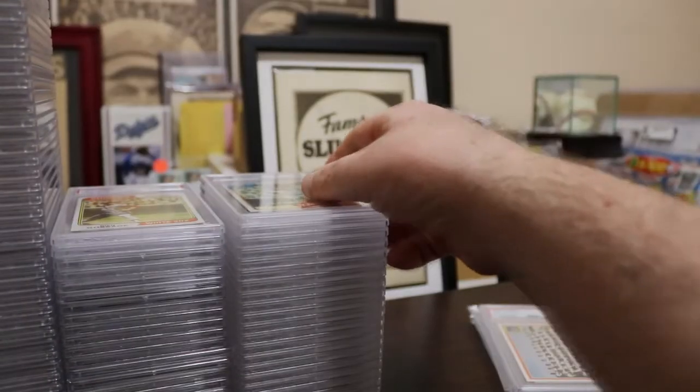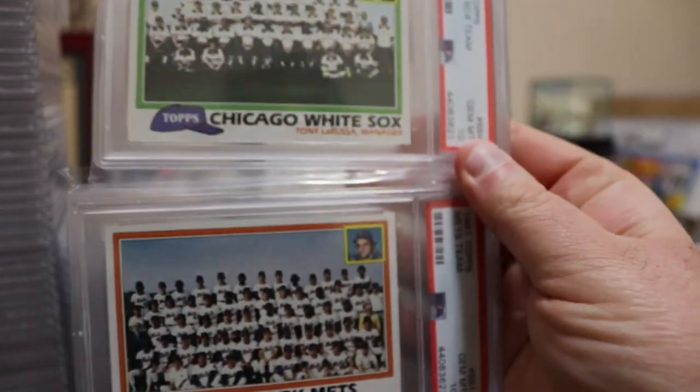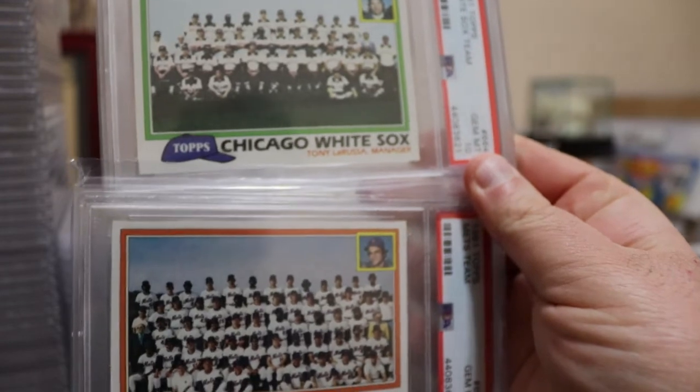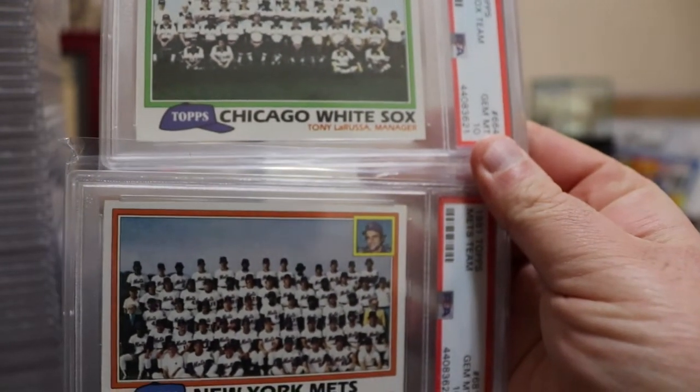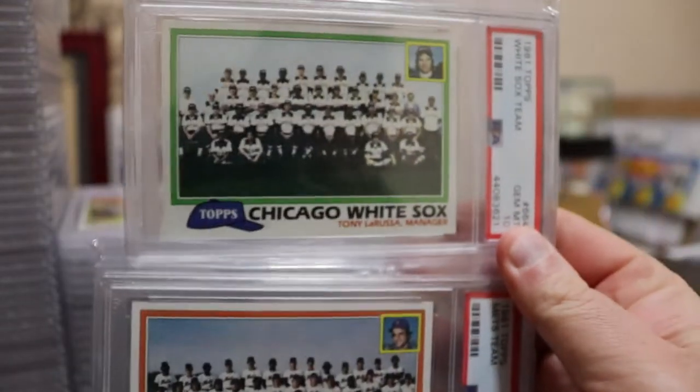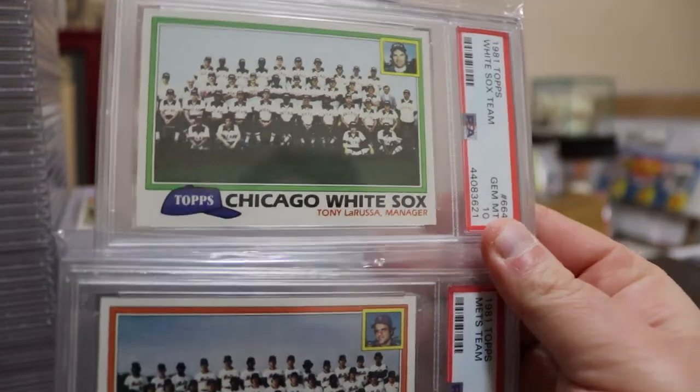Okay. And then, let's see. And then these two I showed in the other video. I don't know if you guys saw it. I made another PSA graded card reveal from my submissions and recent local pickups. And those were all Gem Mint 10. So I did show these two, White Sox team and Mets team, only because they were Gem Mint 10, so they kind of fit in with that video.